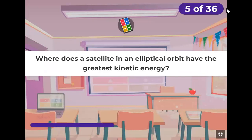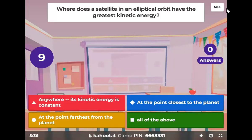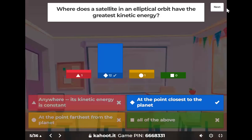Where does a satellite in elliptical orbit have the greatest kinetic energy? Yeah, the point closest to the planet.